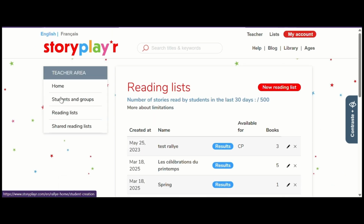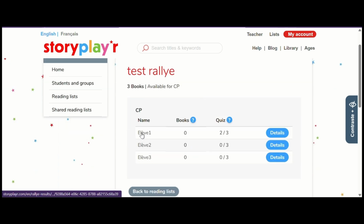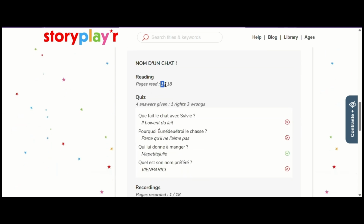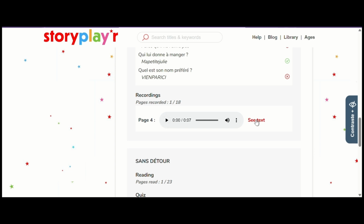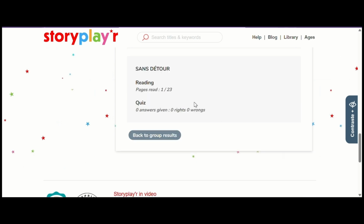Now for the results, because of course these reading lists are about the results. So here you can see on this one that the test one is available for the CP. There are 3 books here. So I click on results and we can see student 1 didn't read any books, but did 2 quizzes out of 3. If I go in details, I will see the first book here, Irréel, there was 1 page out of 132 that was read. We also have all of the answers to the quiz. For the second book, same thing, 1 page out of 18, the answers to the quiz and also the recording. So I can listen here to the recording of the student, and also I can display the text if needed. And of course, same thing for the last book.